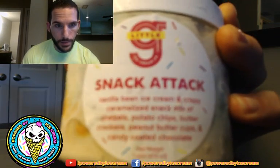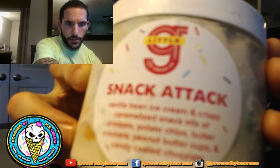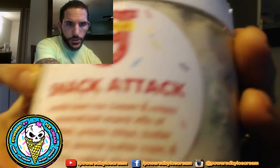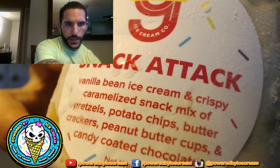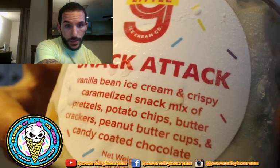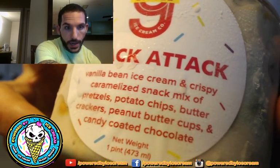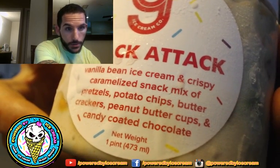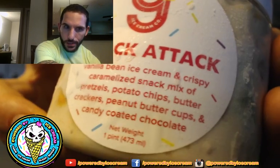Okay, let's read what it has. It's a vanilla bean base. What the hell? Why is it going to focus on the label and not focus on this? There we go. Vanilla bean base. And we got a crispy caramelized snap mix of pretzels, potato chips, butter crackers, aka Ritz crackers, and candy-coated chocolate, M&Ms, which are all in the Munchies. Except she added peanut butter cups, which I really appreciate.